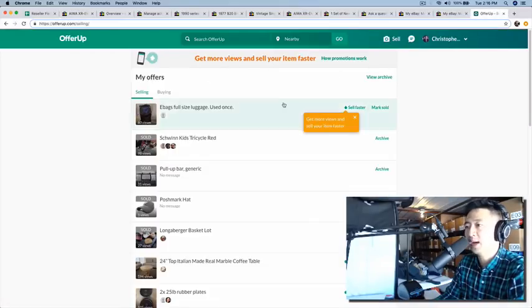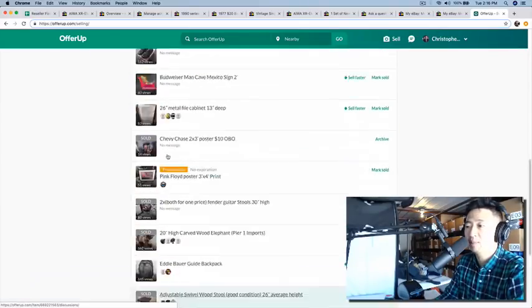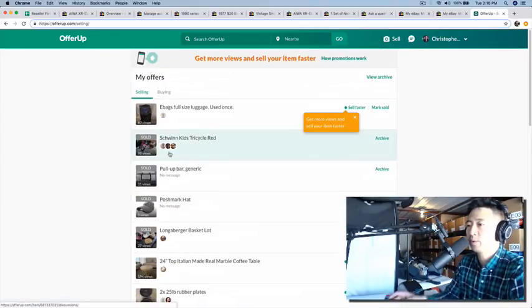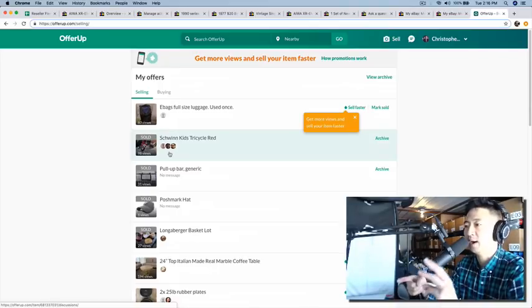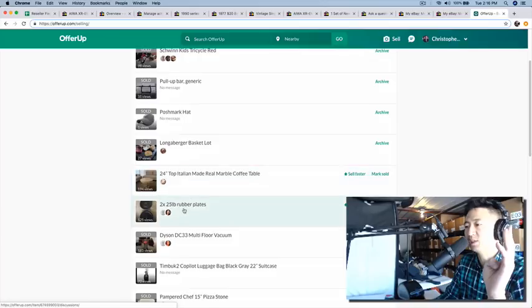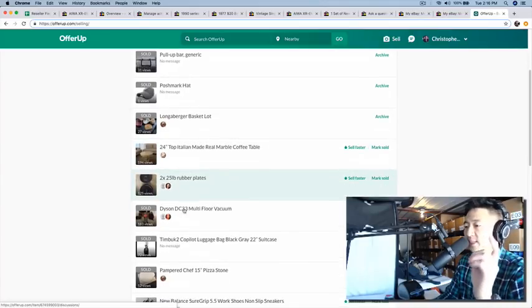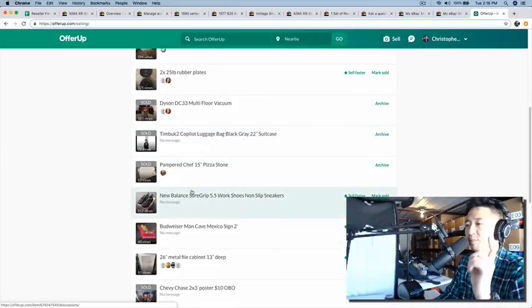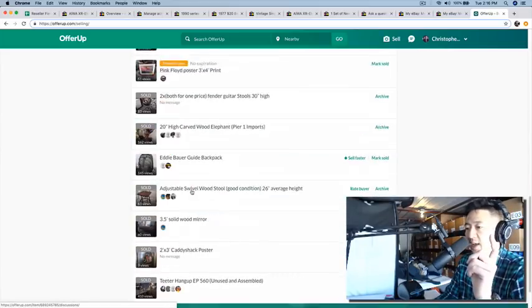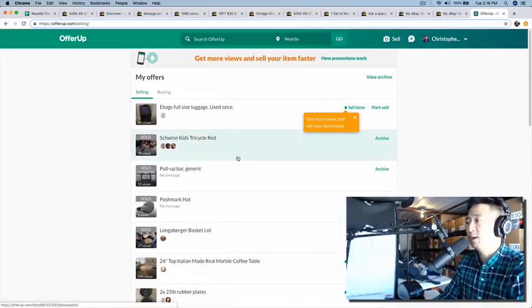So OfferUp is not part of this experiment. I will list some items on there that I find, but I've sold 8 items on OfferUp. I'm going to quickly go over them: a tricycle, a pull-up bar, a burger set, Dyson, Pampered Chef pizza stone, and a stool. I haven't sold these rubber weightlifting plates yet, but they will sell.